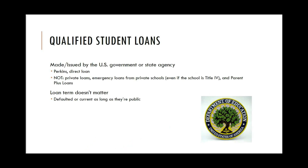Your Education Award can be used to pay off your student loans, but they do have to be qualified student loans, with qualified being the most important part. They must be issued by the U.S. government or state agencies, such as Perkins or Direct loans. Loans that don't qualify are private loans, so you will not be able to use your Education Award to pay off those loans, as well as emergency loans and Parent PLUS loans. The loan term does not matter, meaning it could be current or defaulted.